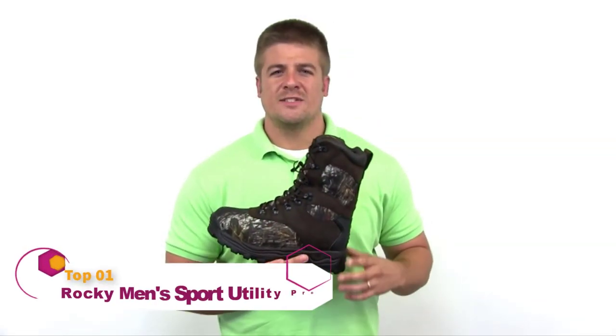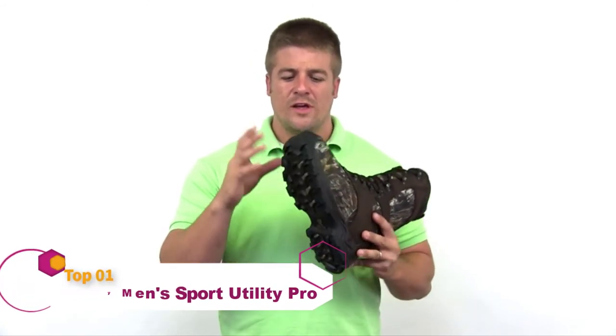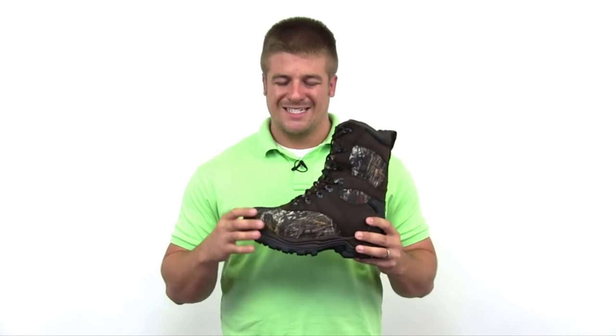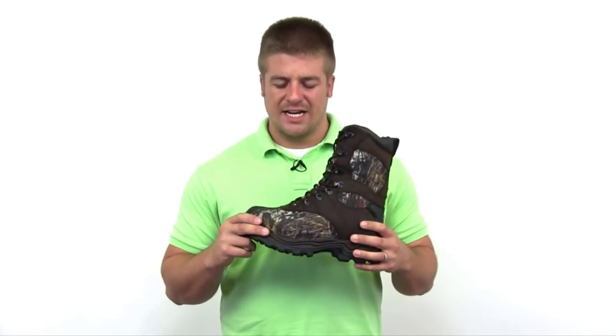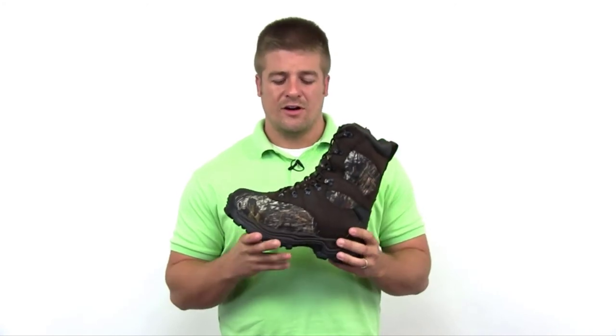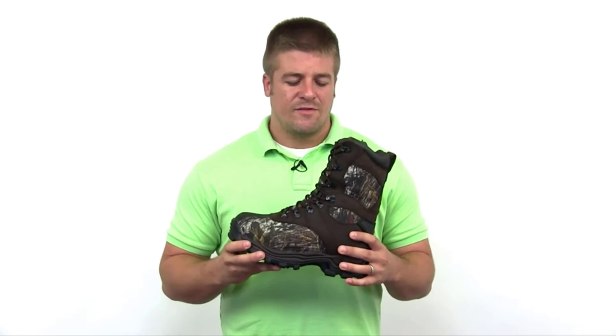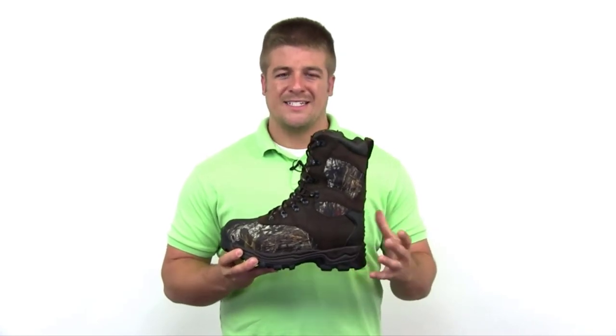Introducing the Heritage Rocky Sport Utility Pro boot. Cement construction with a rubber lug outsole with a heel and toe guard for aggressive terrains, 900 denier high abrasion textile upper with the original Mossy Oak Break-Up camo with full grain leather for extra durability, speed lacing system for added comfort and some added snugness to the boot.